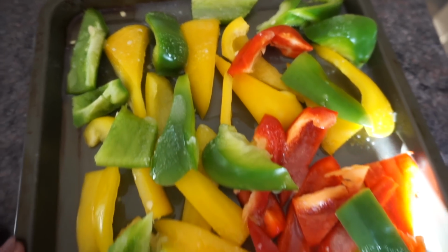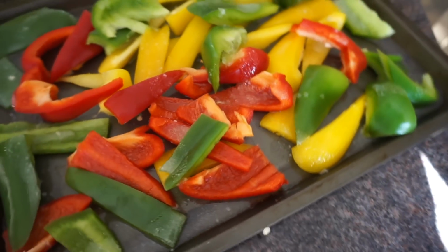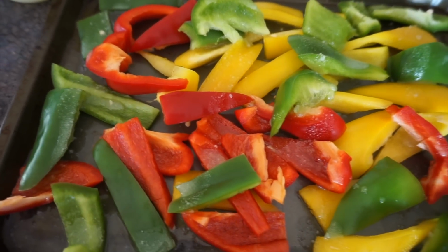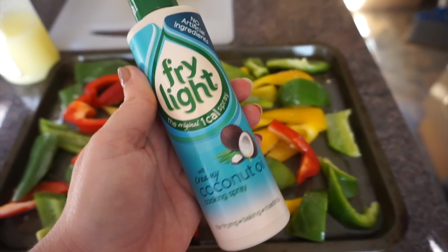You're gone. Okay you guys, I just drizzled the goose fat over the vegetables. Never used goose fat before. It's something fun I found in Tesco. So we'll see how it goes. I'm also gonna top it with some coconut oil because why not? So yeah, we'll just try it.